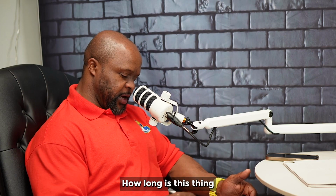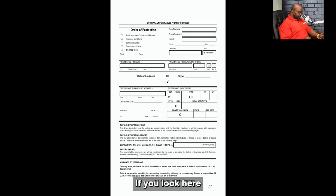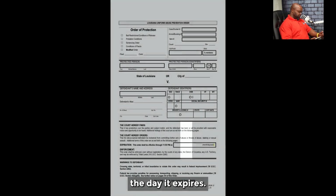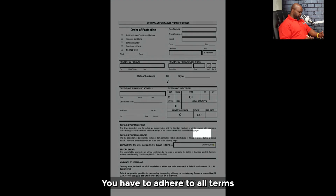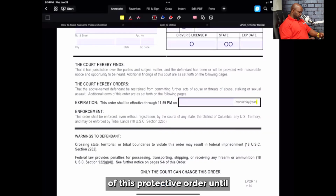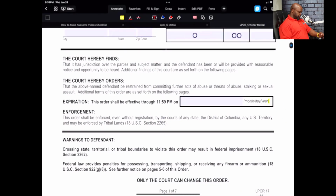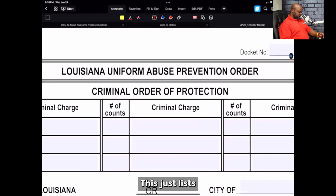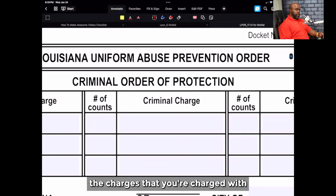How long is this thing going to be in place? If you look here where it says expiration, that is going to include the date it expires. You have to adhere to all terms of this protective order until that date of expiration. The criminal order of protection section just lists the charges that you're charged with if you're the defendant.